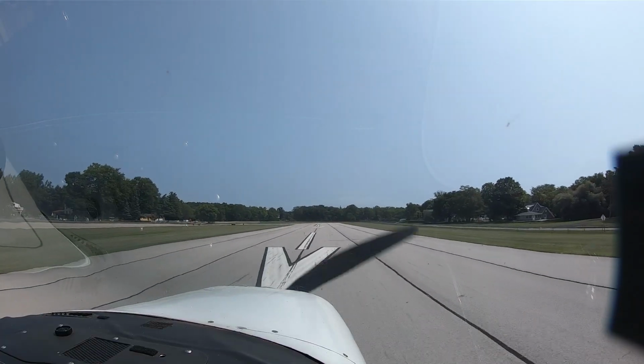Foot and Bay, traffic, Mooney 26 Quebec, going to take off on runway 21. I'll just give you room to turn out the end of the runway here. I appreciate it, thanks.